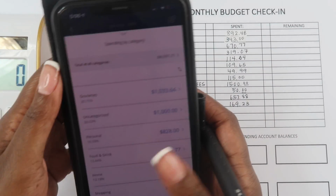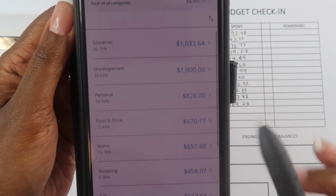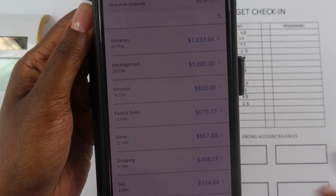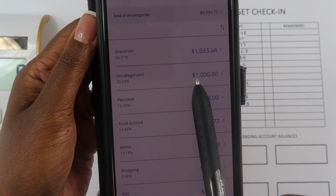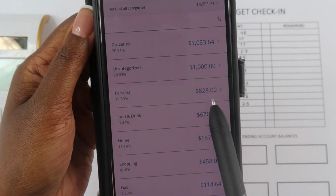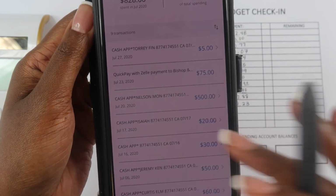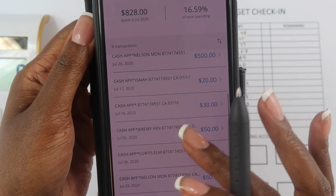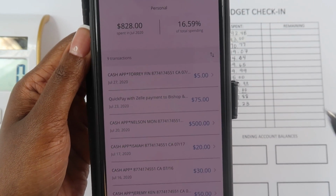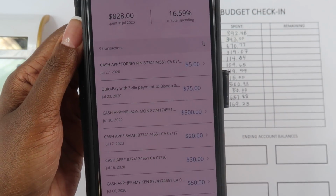Okay, so I have gone through all of these categories, the ones that are all in my bank app, and I basically have moved things around that were miscategorized. So I'll have certain ones that were not categorized at all, which I knew what they were, and then I had some other ones that were in one category that should have been in another. So basically I would just click on it and look at all of the different things that are coming out of that particular category, and then see if I can remember, and most of the time I always remember what that amount was actually for.